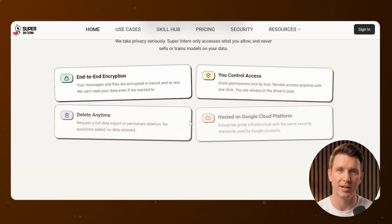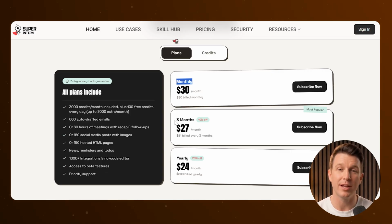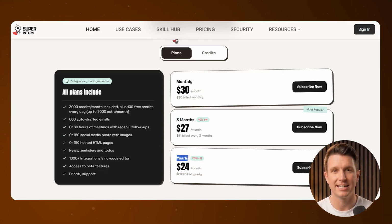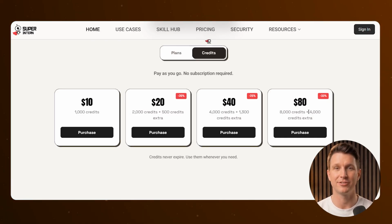This thing is more like an AI chief of staff that happens to also do weird, useful things you didn't know you needed. Pricing: one plan, $30 a month, that's it. You can drop that to $24 a month if you pay yearly. And there's a 7-day money-back guarantee, so if it's not for you, you can get out clean. For what it handles, that's pretty reasonable. A human VA doing even a fraction of this would run you significantly more.